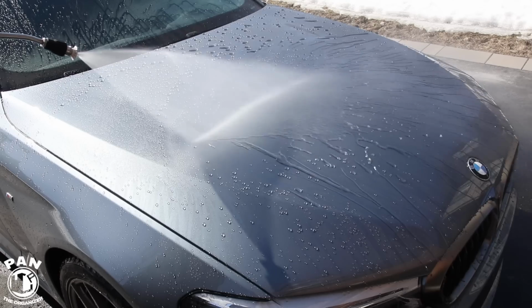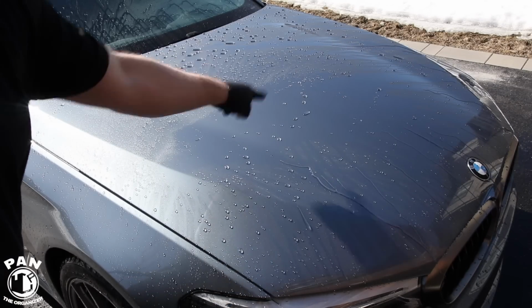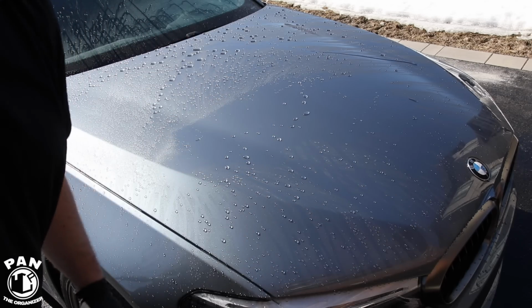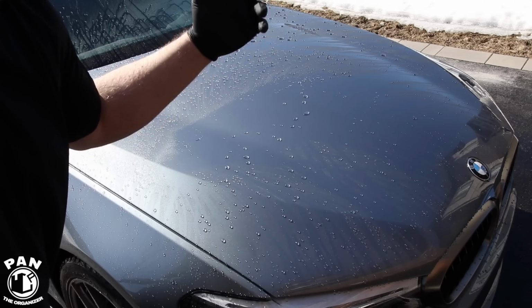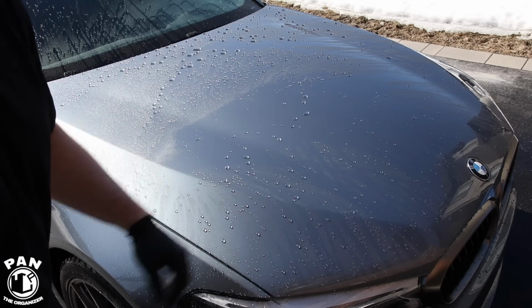So for water sheeting, excellent. As you can tell, the water pools up and of course drains away and wants to fly off the hood very quickly, sign that it's performing exactly as it's supposed to, which makes the vehicle not only easier to wash, that's the self-cleaning properties, but also a lot easier to dry in the drying stage.